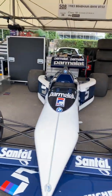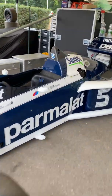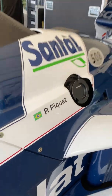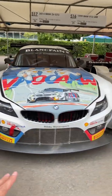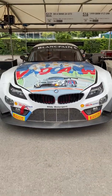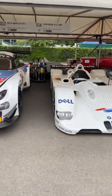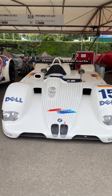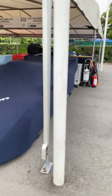That's probably a PK car. Oh, there you are. Oh, actually it is. PK. Gosh, my knowledge of F1 even amazes myself. BMW's new GT3 class Z4. God, that's big. That's a big car. Step back even further. BMW V12 LMR race car. McLaren Longtail GTR. The question is, how long is the Longtail? Let us come around here and have a look.